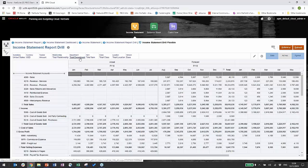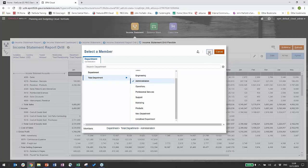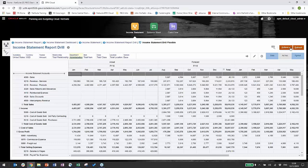So at the moment, I'm viewing it across all departments, so same data as I had before, but I'm just going to filter it down to, say, my administration department at this point. So I have administration here, and I'm just going to refresh the sheet accordingly.